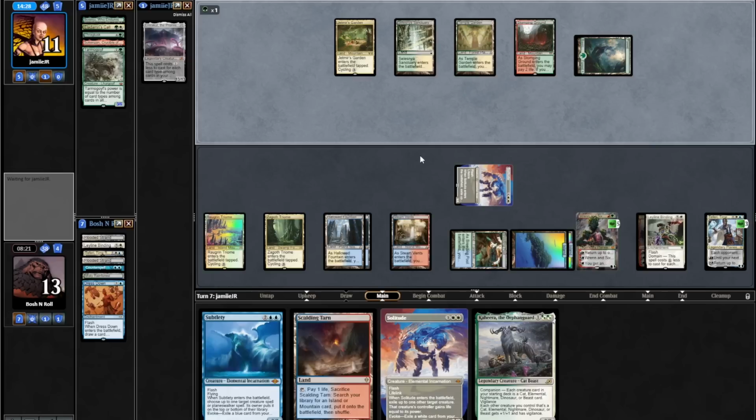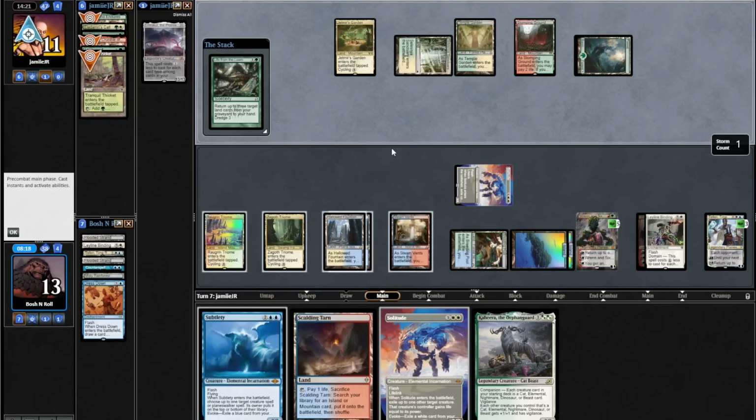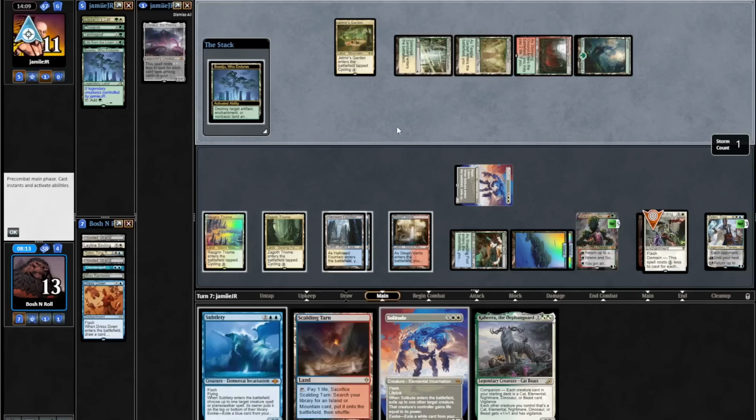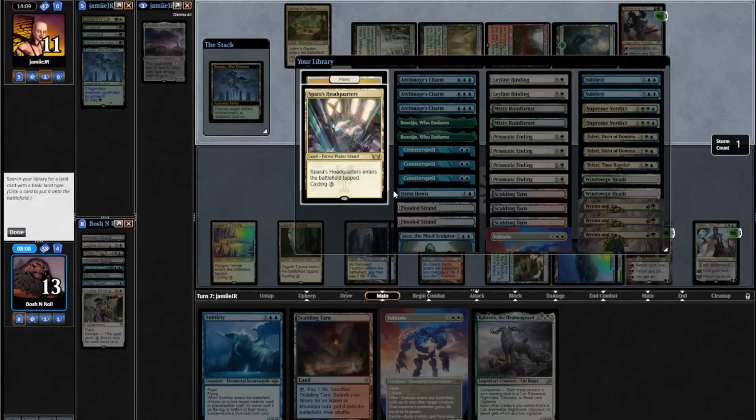I'm at least ahead right now. Cycling Tranquil Thicket. Cool. And this deck, Life from the Loam. So jealous. The Seiju Soken's on and Thicket just went back into their hand. Subtlety does not interact with that spell. Seiju, yep. And I can get the planes.